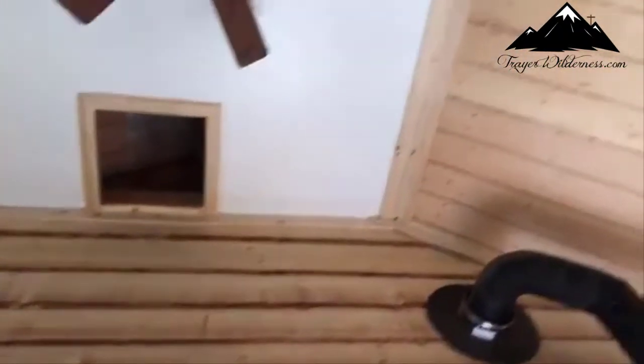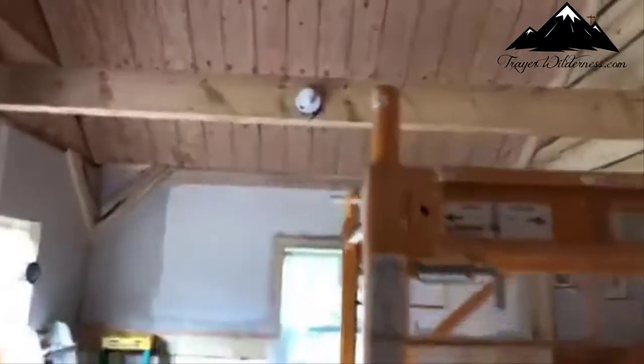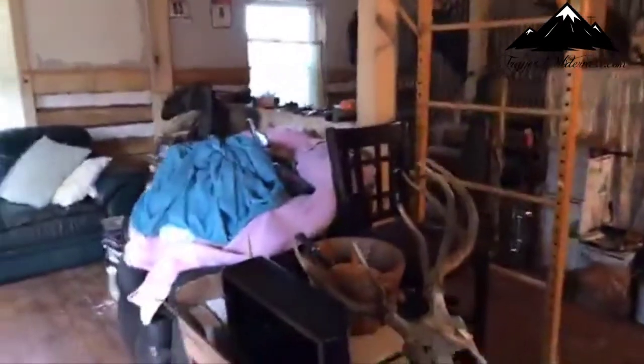But he's done it. He's trimmed out the access doors up there. He's trimmed out the ceiling and also on this side. So it is just, it's coming along. We're down to that tedious work and all this junk and dirt. We have sawdust and dirt just gravitating all over through the house. So it is what it is.